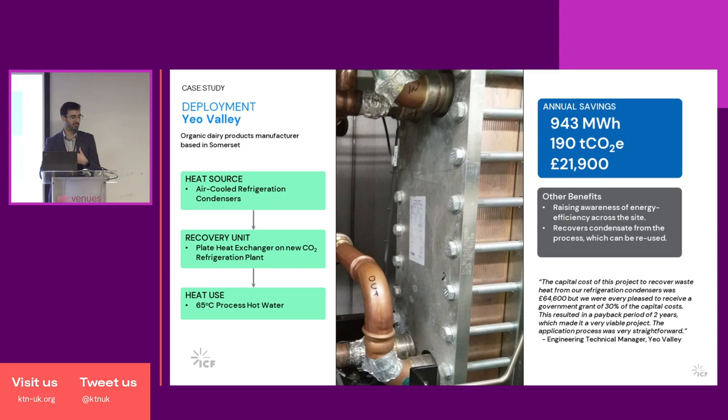They had some air-cooled refrigeration condensers, and they replaced them with new units on their carbon dioxide refrigeration plant. It had a plate heat exchanger, so they just integrated that into their system to provide 65 degree process hot water. So it's fairly low budget, really simple. You're just plumbing in your bits of kit. But again, quite big savings.